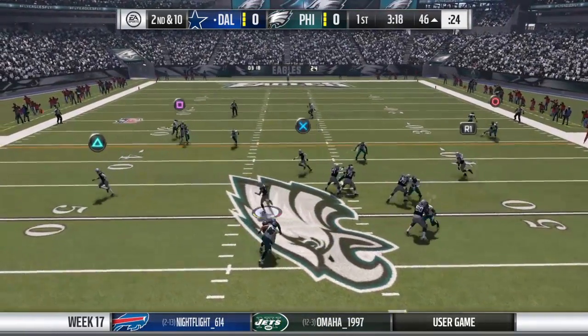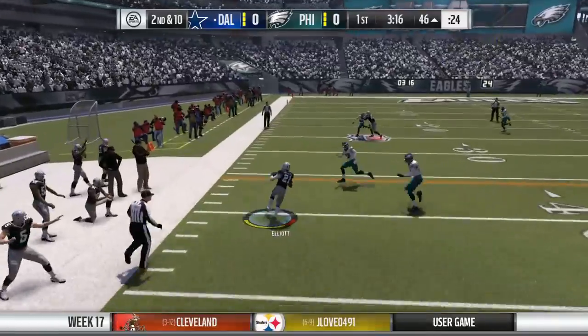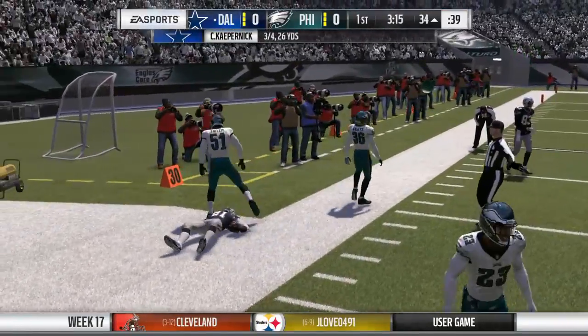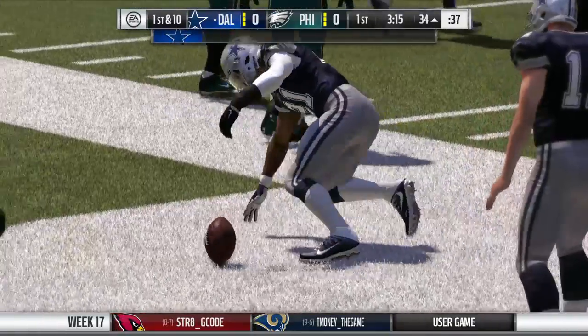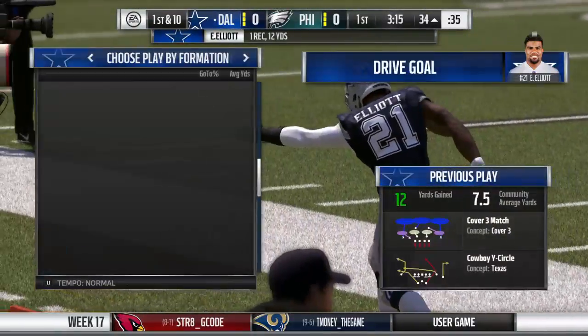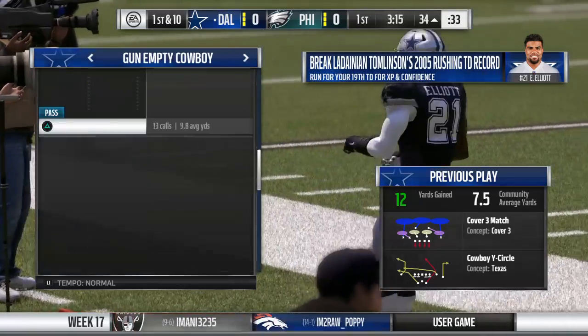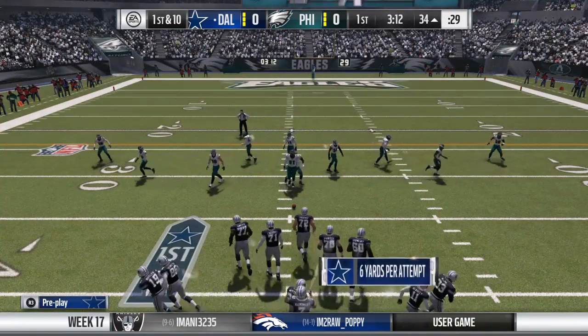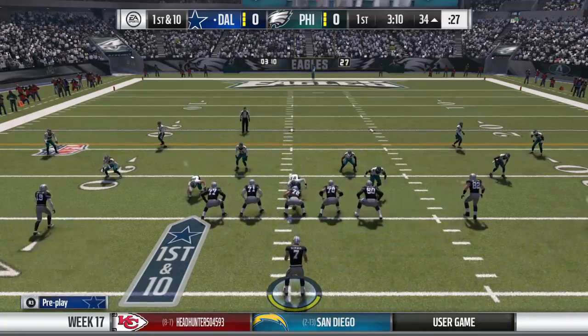Kaepernick again here on 2nd and 10. Steps away to his left. Drops it underneath to Elliott. 12 yards there as they move the chains. We talk about mobility on quarterbacks all the time. Here's where it really pays off. Able to move, evade, and is accurate throwing on the run and picking up a first down.